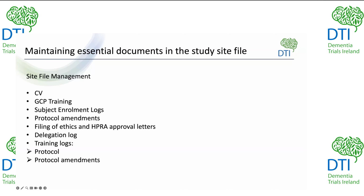The delegation log provides a comprehensive list of study staff members and the duties that they have been delegated by the principal investigator. Only those entered on the log may complete trial-related activities, only those for which they have been assigned.